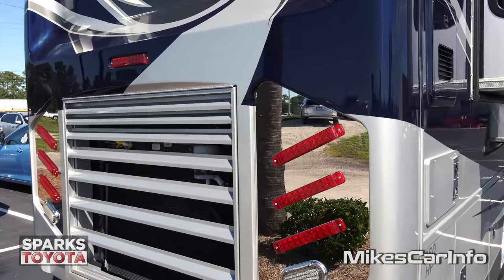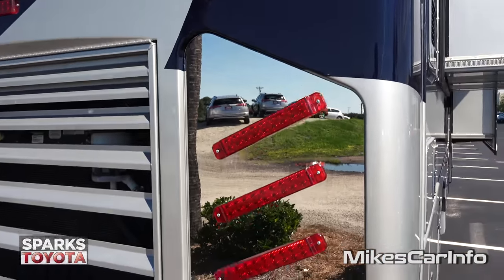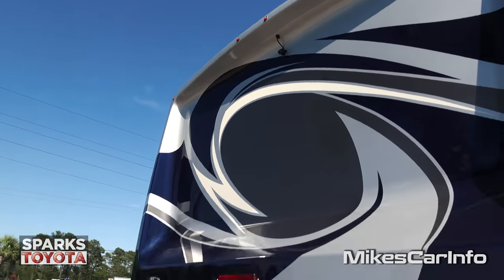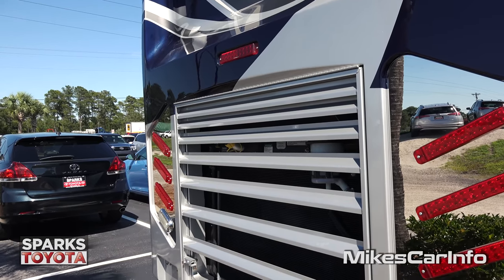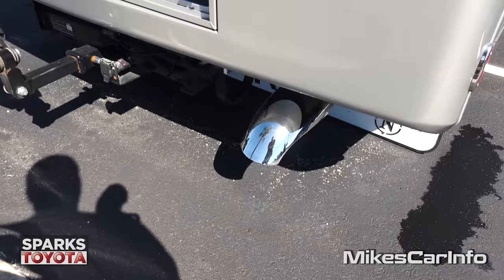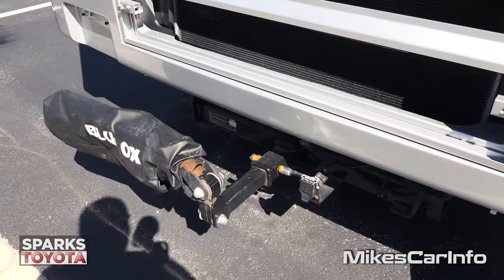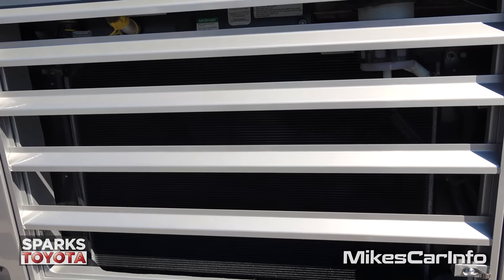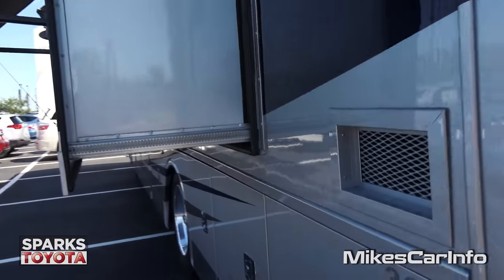Look at that. And this is where you'll find your engine. But check it out, LED tail lights here and backup lights. You actually have a backup camera up here. You also have a microphone, so the driver can hear somebody back here directing them as they're backing up. Chrome tailpipe, towing package here for flat towing a vehicle. But check it out, look at that radiator, massive. Let's take a look here on this side.